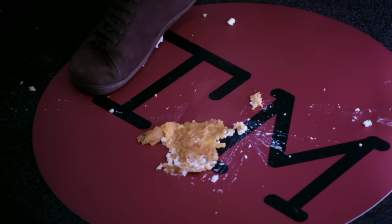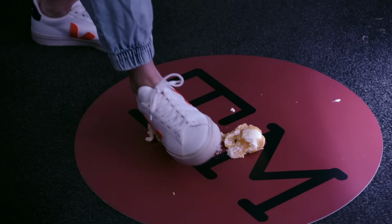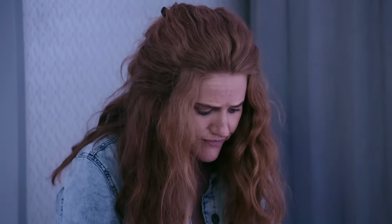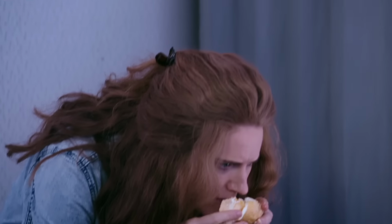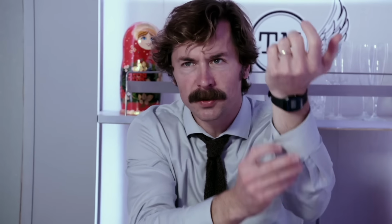Okay, this one. Well, I really stamped on that egg. I think it's a boiled egg. Yeah. Naked elbows, or bare elbows, or what are we talking?